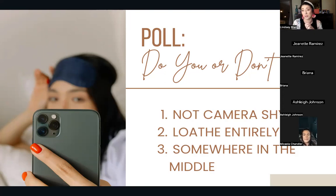And I can be honest with you right now, in the morning without makeup or any type of skincare to help my skin look a little bit better, I am a no, loathe entirely. I do not want to take any type of picture when I first wake up because no, I did not wake up like this, right? If I can get myself together and I have decent lighting and all that, then I'm like, yeah, I'll take a picture. I don't mind, right? So drop in the comments 1, 2, or 3. What is your preference? Or maybe you just love them all, right? You're not camera shy and you're like, yeah, any time of the day, let's get it.